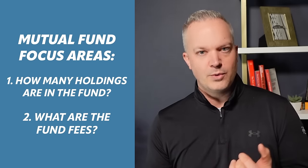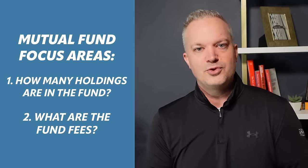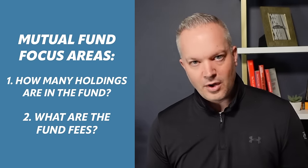Each one will focus on something different. Things you want to pay attention to are how many holdings are in that mutual fund, like how many stocks. Sometimes I come across mutual funds that have thousands of stocks and thousands of bonds. Like, you own basically everything. Some of them are more focused, where you own 25 or 30 stocks and a handful of bonds. It's more focused and zoned in on what it's trying to do.